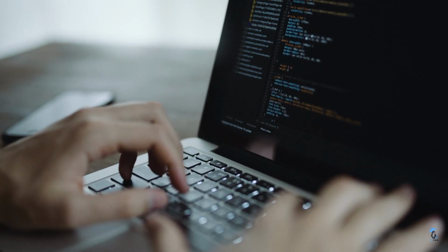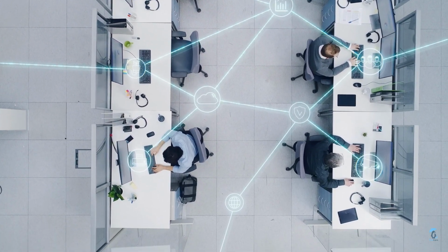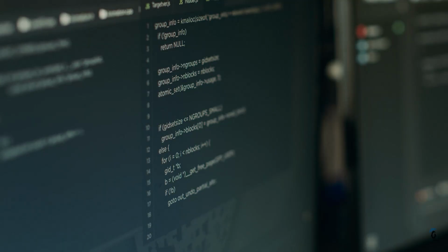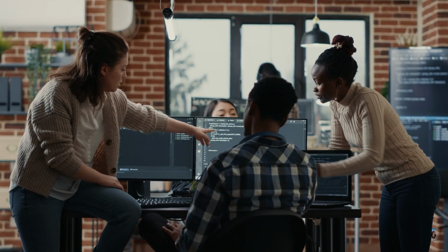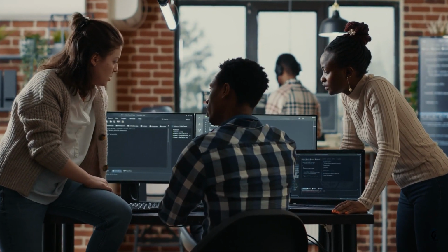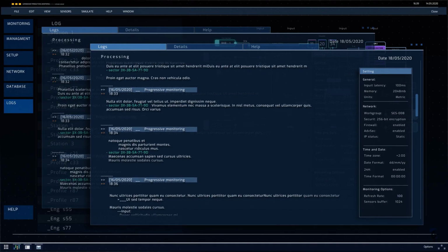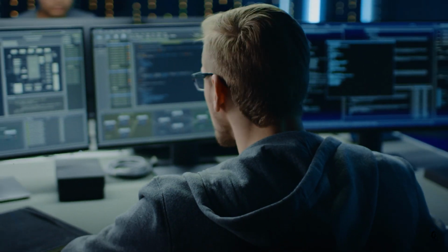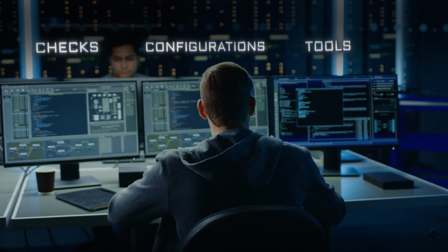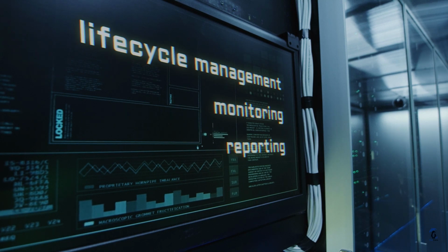At its core, adopting DevSecOps methodologies means that an organization is placing security as a core concern alongside development and maintenance, rather than an afterthought that is only considered after applications and systems are in production. On a practical level, DevSecOps expands the DevOps automation methodology by inserting security checks, configurations, and tools into the scripts used to provision servers and services, lifecycle management, monitoring, and reporting.